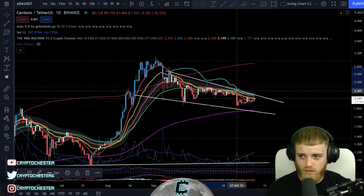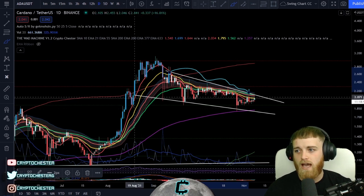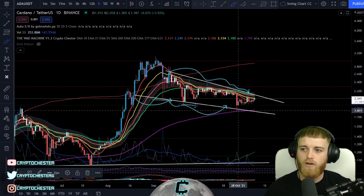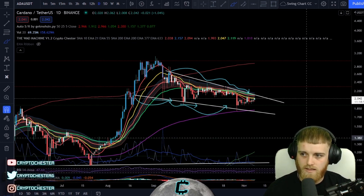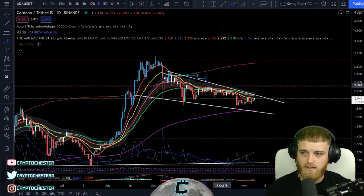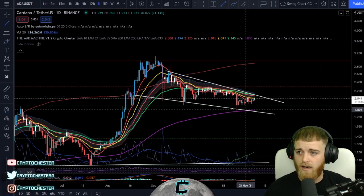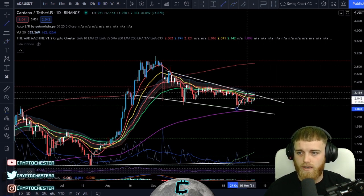You can see heavy points of resistance there, really quite strong, and also not too bad levels of support to the lower side. Unfortunately, guys, lower low, lower low, lower low. We're still setting lower lows in terms of this downtrend. We're still setting lower highs as well. Very bearish signals coming through for ADA.